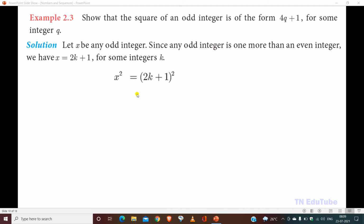So what do you get? 2k the whole square means 4k square. 2ab means 2 into k into 1, 2k into 1. So 2 2s are 4, you get 4k. Plus 1 square is 1 only. From these two terms, you take 4k outside. When you take 4k outside, you get k plus 1.